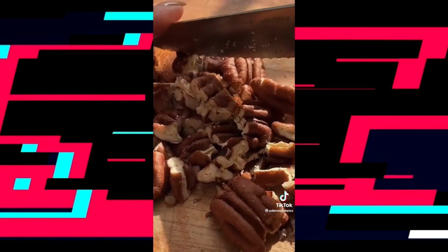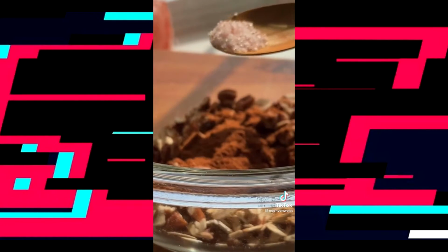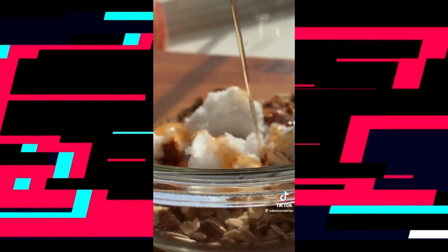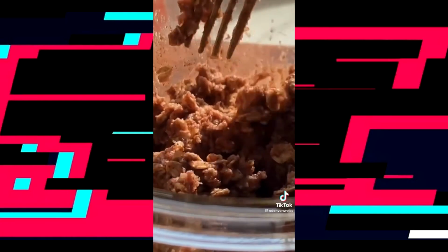Then I cut up 1/4 cup of pecans. I don't know how to say that. And add 1/4 cup of rolled oats, a teaspoon of cinnamon, a little pinch of salt, a little pinch of nutmeg. The nutmeg makes a difference. Then I add a couple spoonfuls of coconut oil. You can use butter. And then for sweetener, I use a mixture of both maple syrup and just drizzle on some honey. It doesn't have to be a lot of sweetener. It'll be sweet either way.